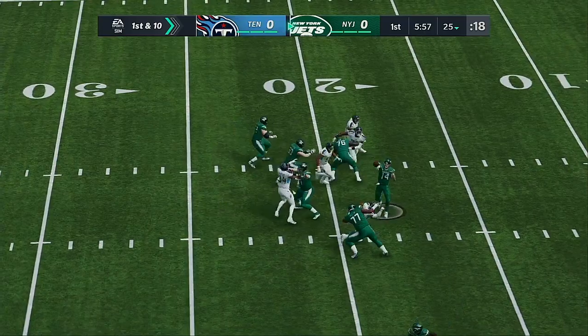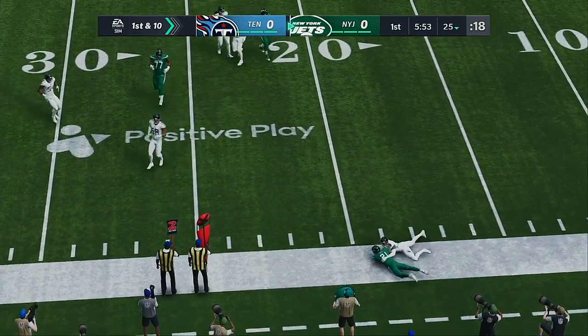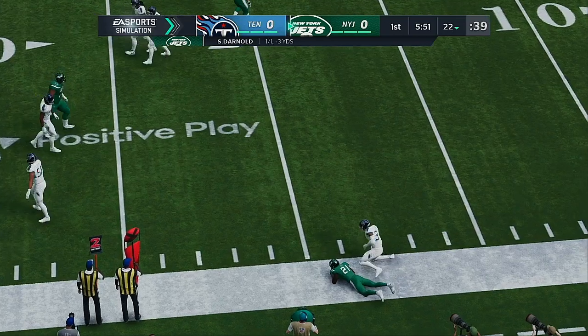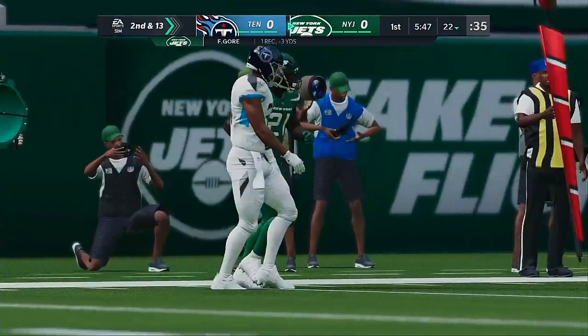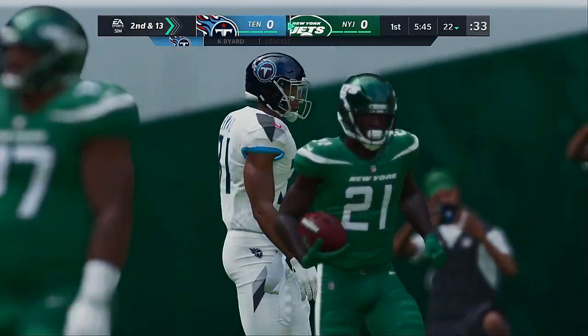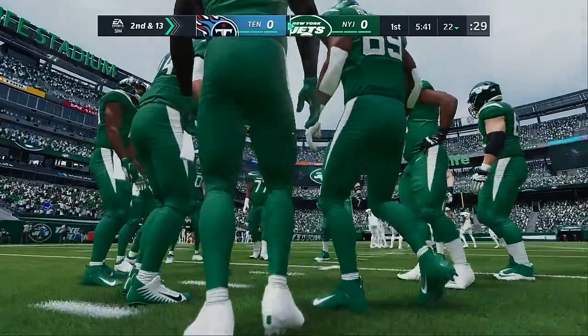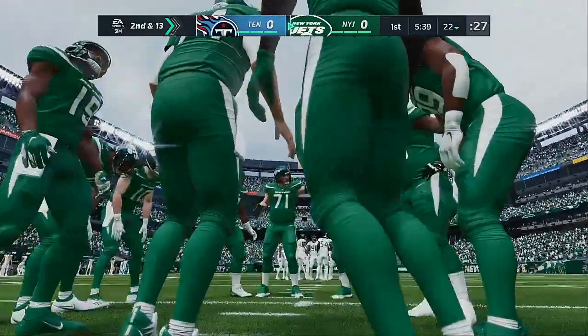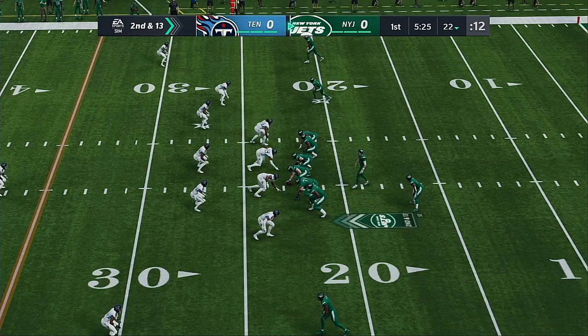Darnold on first down. He's going to hit his man out of the backfield. Complete. And this one goes nowhere. Losing yardage back at the 22. The completion, but they go in the wrong direction. A loss of yards, and now they're dealing with a second and long. The loss of three on that first down pass play. Now second and 13.